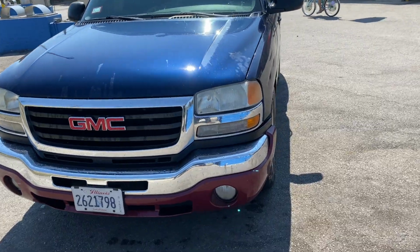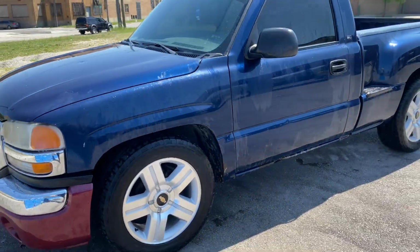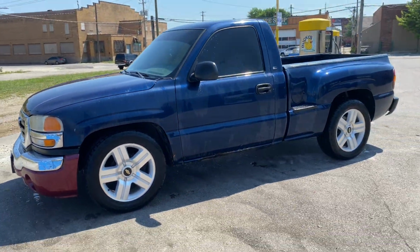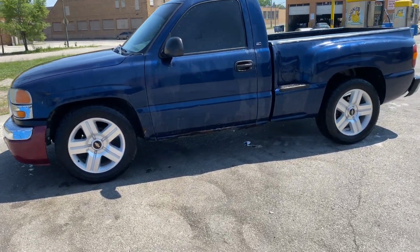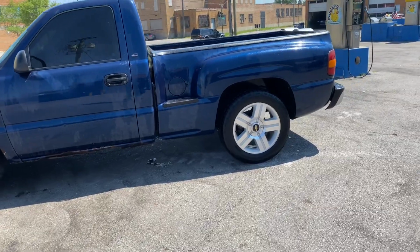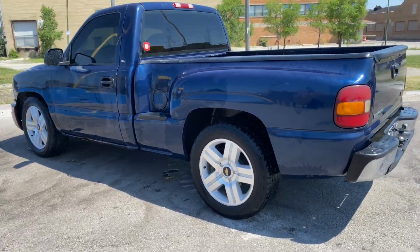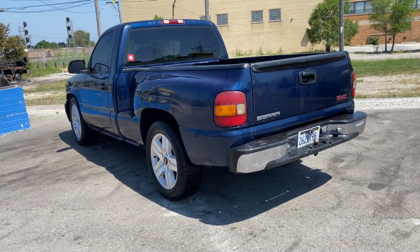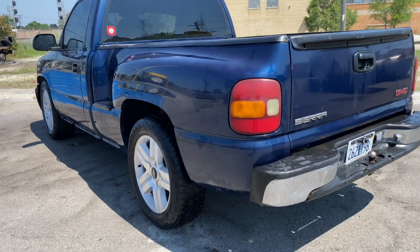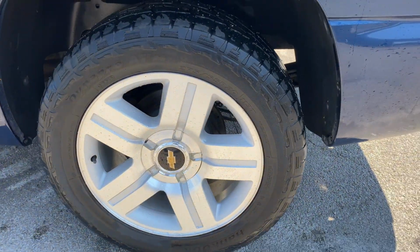All right, guys, so here's the truck. Here's how the wheels look on it. I think it makes it look a whole lot better. Changes the whole look. Damn. There are some 20-inch Texas Edition wheels.